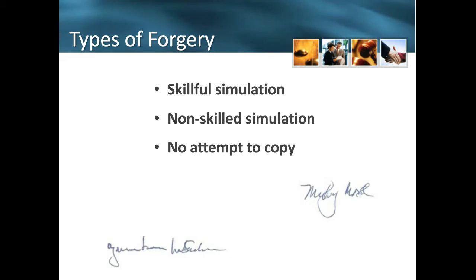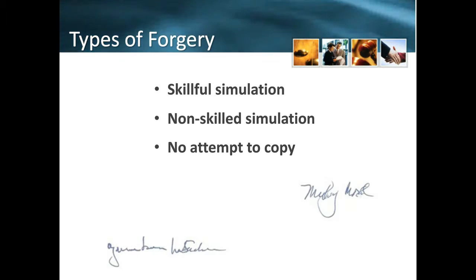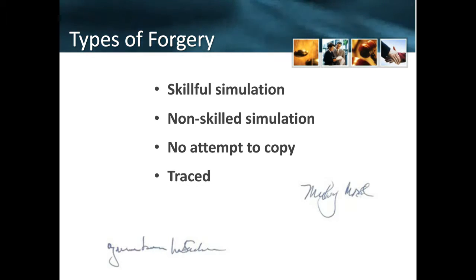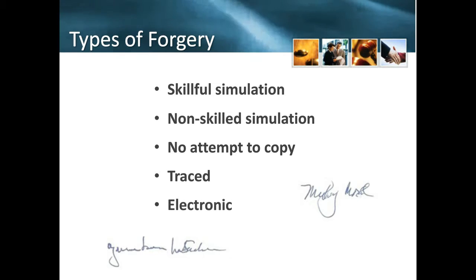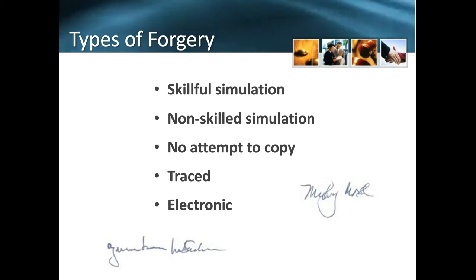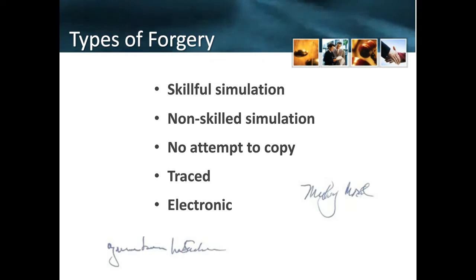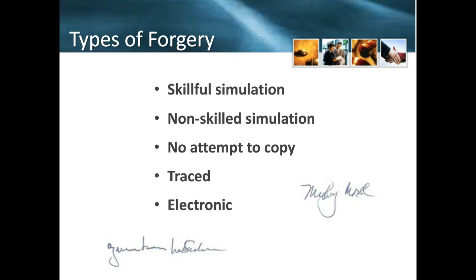Tracings are less common today, but I have had some cases of tracing. Electronic copies are more popular. Sometimes a person will take a genuine signature and scan it, then they're able to copy and paste it into a spurious document. Actual cut and paste are rare now, but they do happen, but it's more likely that it's an electronic signature. So if you don't have an original, there's no way to prove that an electronic copy wasn't made spuriously.